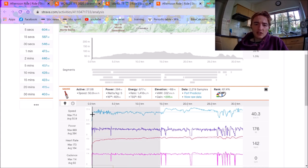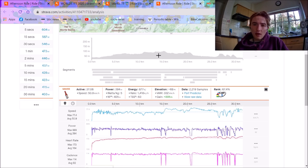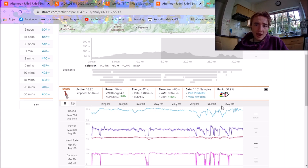So the pacing strategy of Dowsett was always going to be interesting. He did 415 watts on the way out, which again makes sense. Into a headwind, you always want to push more watts. And he did 46 kilometers an hour. This is 5.3 watts per kilo, so watts per kilo wise is nothing crazy. Obviously people are going to say, oh, it's a TT, watts per kilo don't mean anything. But that's my point, that you don't necessarily need to be a super, super strong rider to still do well in TTs, as long as your aero adds up.